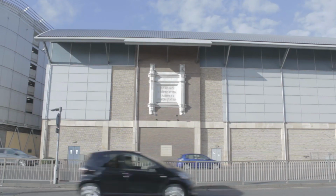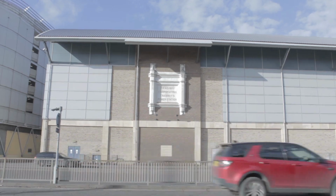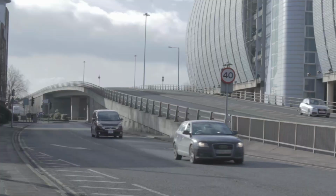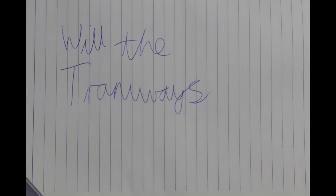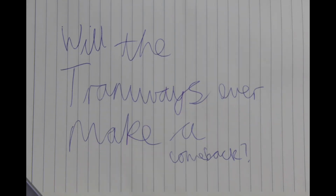The only real evidence there is this plaque on Mill Lane, where the Tramways power station used to be before it was demolished in 1998 to make way for the Oracle shopping centre. Will the tramways ever make a comeback? The answer is probably yes.